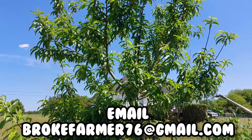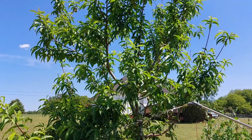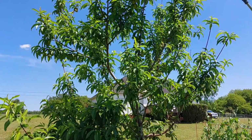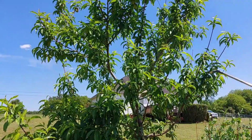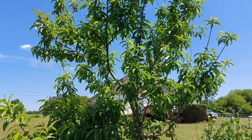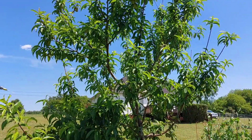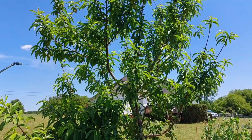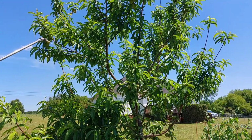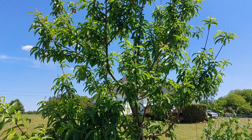So I'm gonna spray the base, I'm gonna spray the limbs and the leaves. That should keep any bugs or pests from eating my leaves or my fruit. All right, as I'm spraying it, I can see bugs flying off this tree.